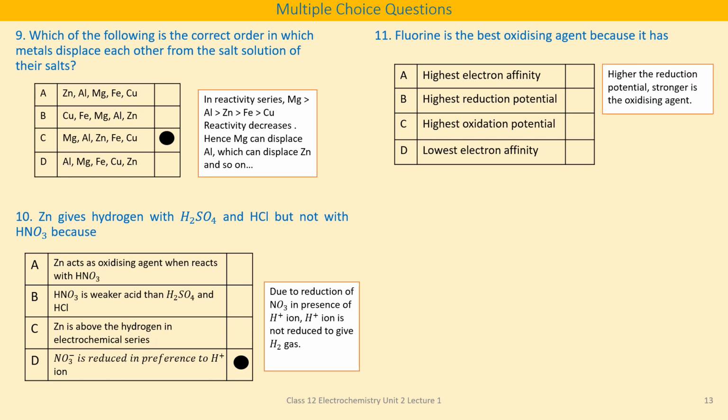The higher the reduction potential, the stronger the oxidizing agent. So option B is the correct answer. So, fluorine is the best oxidizing agent because it has the highest reduction potential. Please recall the standard reaction table.